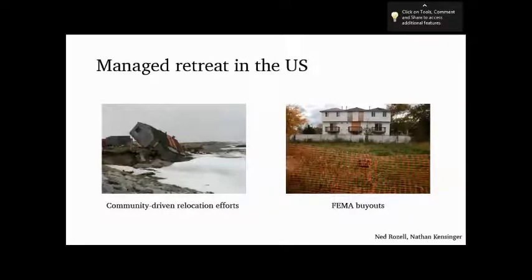So in the US, we basically see 2 types of managed retreat. On the left-hand side, you have grassroots, community-driven relocation efforts. This is a photo from Alaska. There are 3 villages there that you probably have heard of in the news. They have voted each collectively to move and have been trying for many years now to get the funding to do so. There's another example in southern Louisiana where that community recently got funding to move, and that's underway.